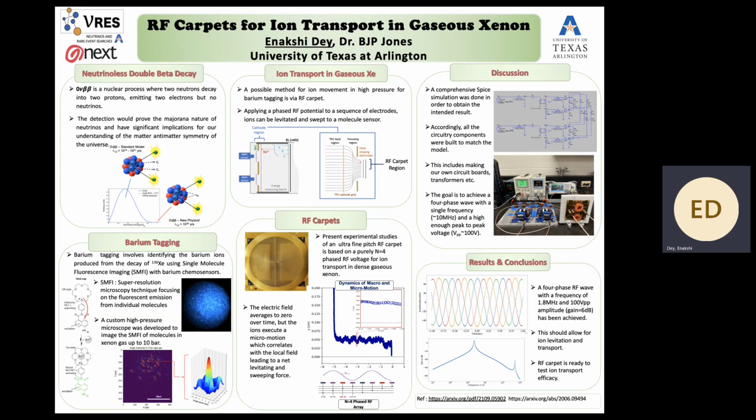The primary challenge involved is its half-life. To date, the leading limit is 1.07 times 10 to the 26 years. The NEXT collaboration is searching for this decay using gaseous xenon-136, a xenon isotope which undergoes double beta decay and creates barium 2+ ions. Our experiment focuses on identifying this daughter barium ion through an approach called barium tagging.